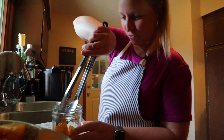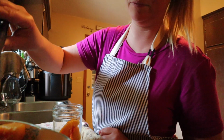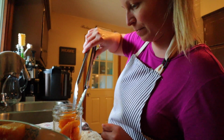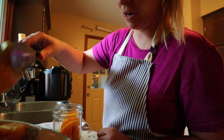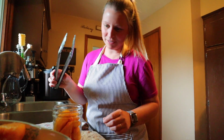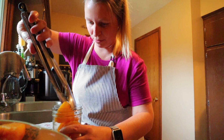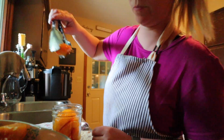Oh, I cut these in 4. Maybe I shouldn't have. All right. Can you kind of see how they are falling the opposite of where I'm putting them? All right, we're going to do our best. I think the reason probably for staggering how you're laying them is more than anything so you don't end up with air bubbles everywhere. I got a little one in there.